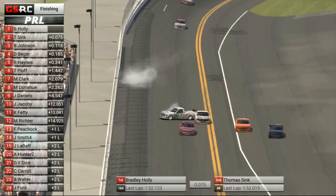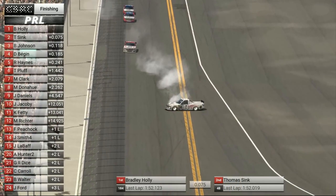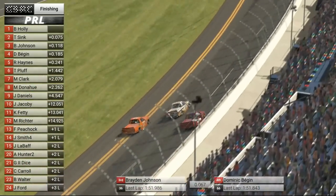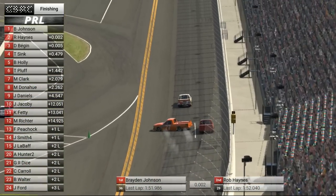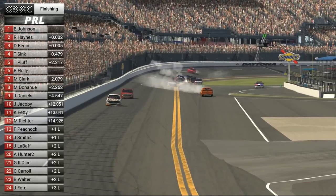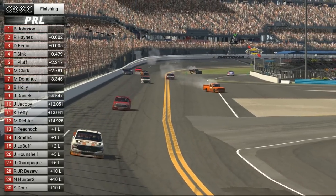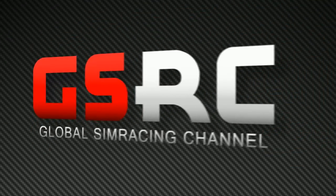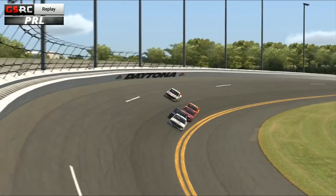There's a little bobble up to the high side. Oh, and we got three wide. This is not looking good. We need a few more feet, guys. Oh, and I don't think we're going to make it because Jacoby gets spun. Still green. Caution. Richter. Still no flag. Richter also the one involved. We are going to go all the way to the finish, but Jacoby is now out of it. He spins off to the inside for the second time.